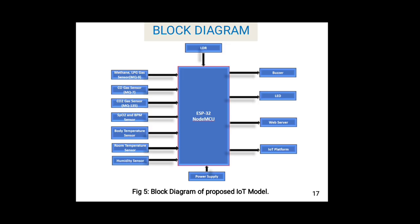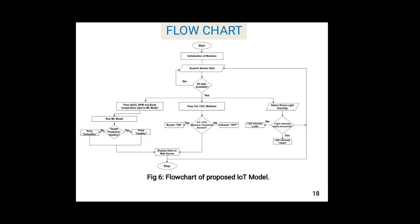So this is the block diagram of our module. Here we have connected all the sensors that we are going to use for our project, and we can see that in the output we have buzzer, LED, web server and IoT platform. If any of the gases exceed the threshold, the buzzer will ring, and the LED will be controlled based on the LDR. So this is basically the flowchart of our project.